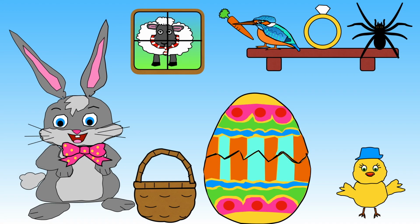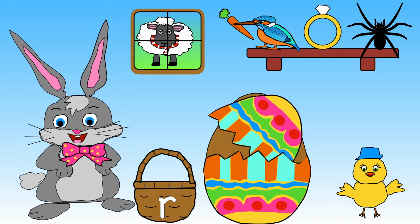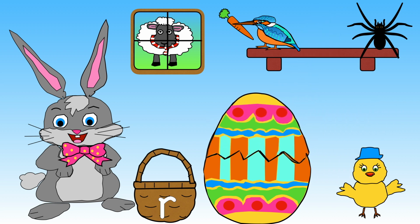Rosie now needs a toy that starts with the sound R. Which one shall she choose? Bird, ring, spider. Yes, she needs the ring. R is for ring.